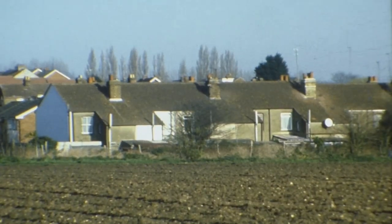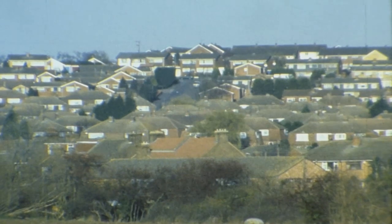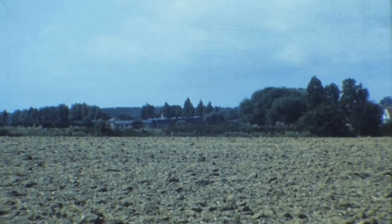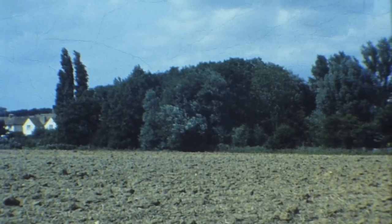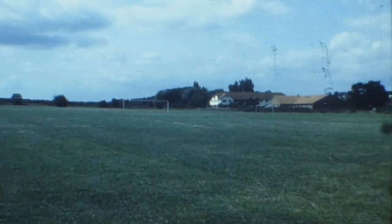From these fields near the church can be viewed the urban sprawl of modern day Hoo. And it was these fields here, situated behind houses along the main road, that again served as another location for the digging of clay for brickmaking. From this point ran a rail track on which the open clay-filled trucks would pass across these fields.